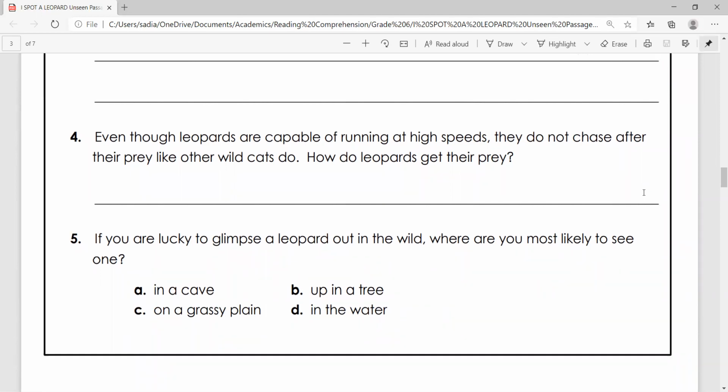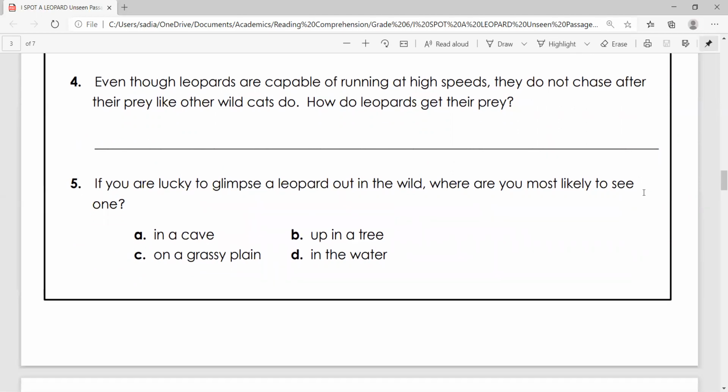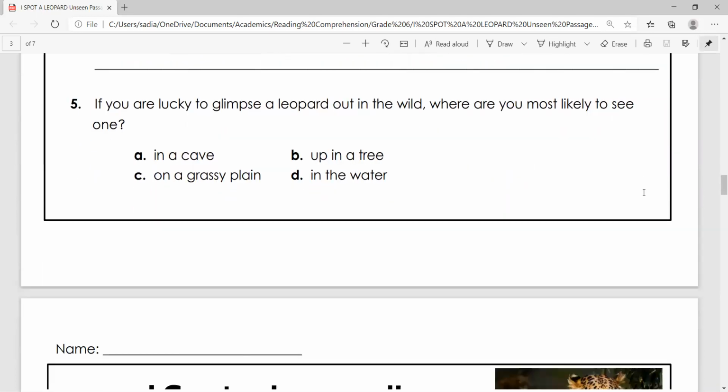If you're lucky to glimpse a leopard out in the wild, where are you most likely to see one? A. In a cave. B. Up in a tree. C. On a grassy plain. D. In the water.